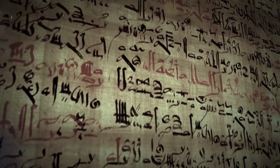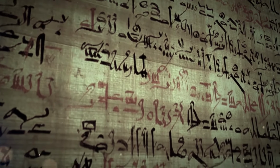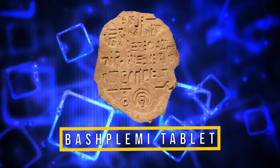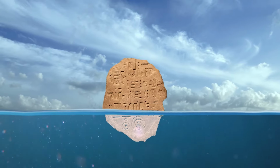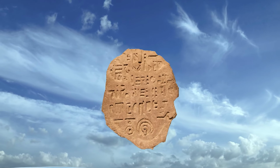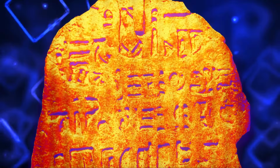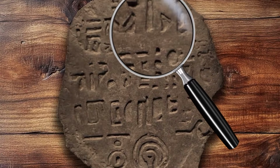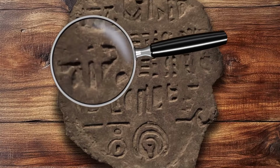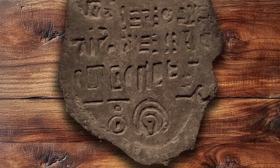The world is full of ancient writing, but some messages refuse to give up their secrets, like the mystery of the Bash Plemi tablet. This unusual stone, pulled from a lake in Georgia, is covered in symbols no one can read. Even with modern technology, experts are completely stumped. The tablet is about the size of a book, with 60 symbols carefully carved into its surface, but 39 of them don't match any known language.